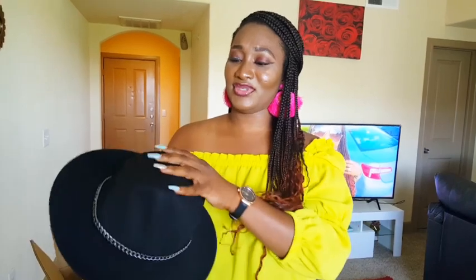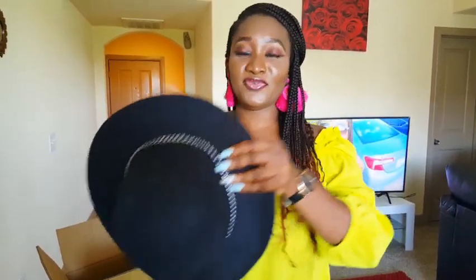Got this hat. I was like, oh my gosh, I've always wanted a hat, and all the prices I was seeing before were kind of ridiculous. And I think this was $7, guys. $7. So I always wanted a hat. Once I saw this, I was like, yes, of course I'm getting it. So let's see how it's gonna fit.